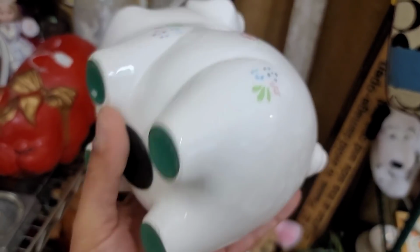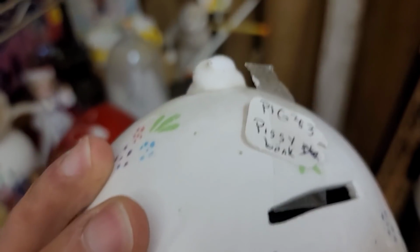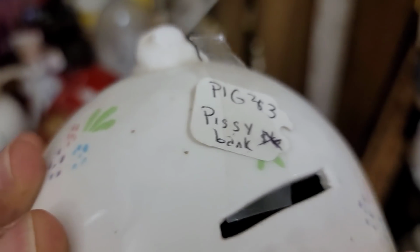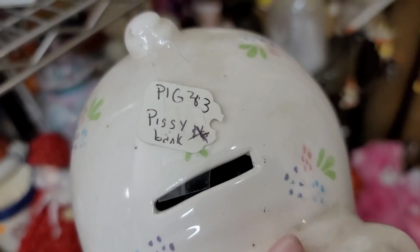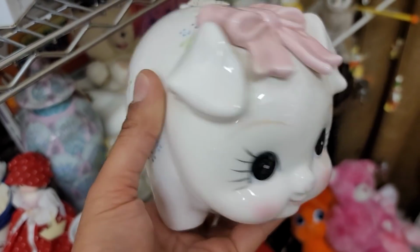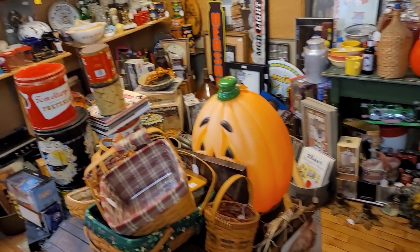Now we do see this cute little piggy bank, and I do end up getting her. She's in really good condition. I don't even know what I paid for it. It says $6 there, even though it's crossed out. So I think I did pay $6. They gave it to me for $6. She is so sweet, so precious. So I did end up picking her up.